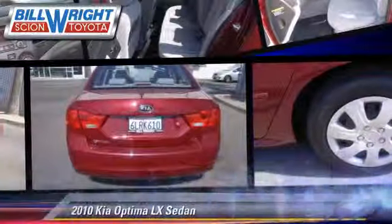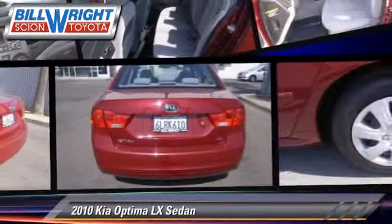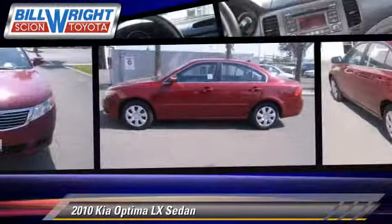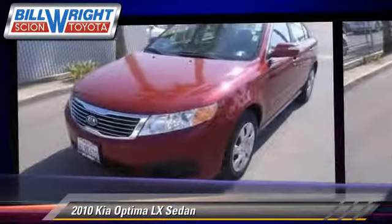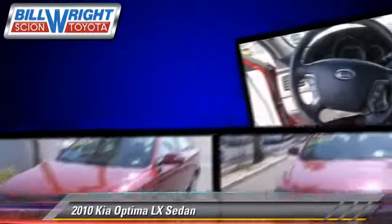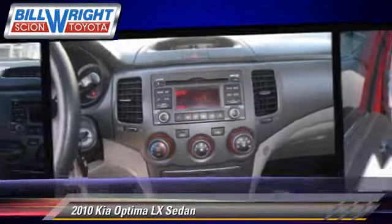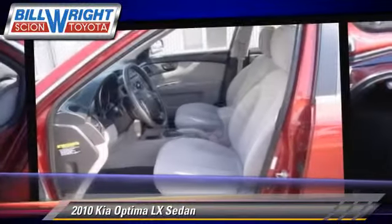The 2010 Kia Optima LX. With an automatic transmission, this sedan, with fewer than 40,000 miles on the odometer, is well equipped. This Kia features privacy glass and power steering.